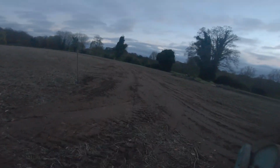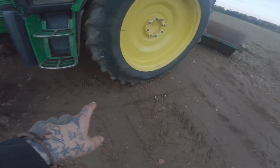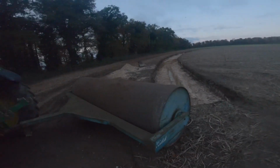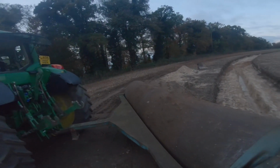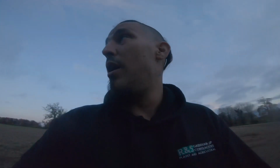I'm now on that, just trying to compact this in as much as we can. So I'll be on this for another hour or so, just keep packing it. It's packing in fairly well. If you look at the tread mark for soil there, it's rolling fairly well. It's not really leaving much tread mark. That is a heavy roller. It really is a heavy roller for the size of it.